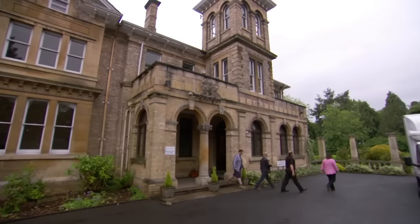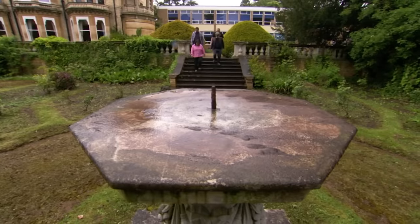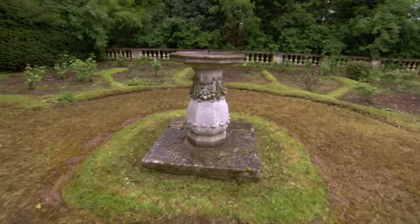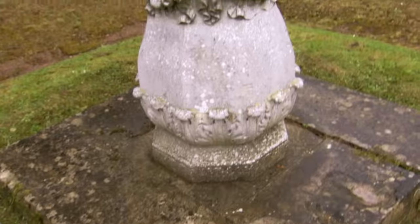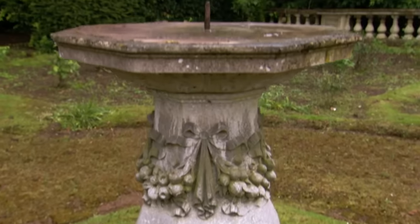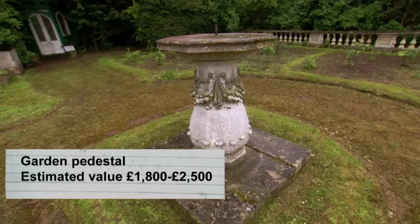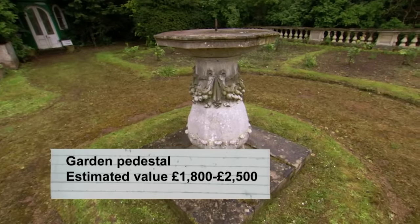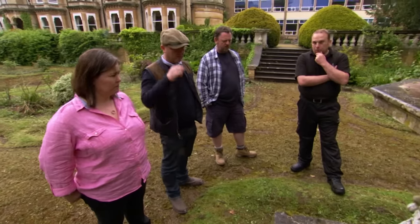Before the salvagers leave, Laurie and Stuart have one more thing to show them. You really want to get rid of this? Yeah. This hand-carved pedestal would have held a decorative sundial or globe. It could be worth £1,800 to £2,500. Go on, then. Hit me with a figure. Because I've also got to get it out. Yes. Which is going to be pricey. What do you think, to about £2,000?